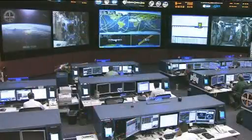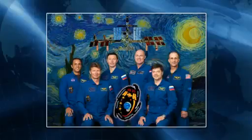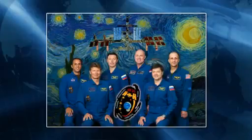Of course, the crew is made up of Commander Oleg Kononenko and his fellow Russian colleagues, Gennady Padalka and Sergei Revin, and NASA astronauts Don Pettit and Joe Acaba, and the European Space Agency astronaut André Kuipers from the Netherlands.